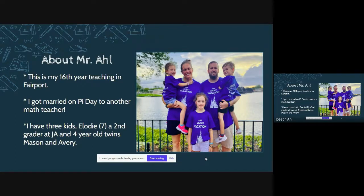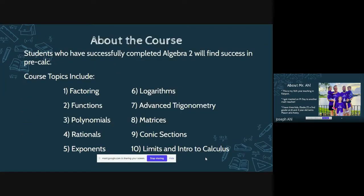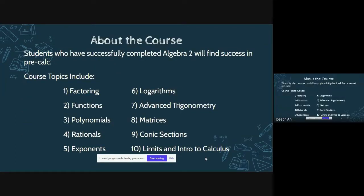So if I jump right into a little bit about the course, students who are in pre-calc have successfully completed Algebra 2 the year before. When I say successfully completed Algebra 2, what we typically look at for students to take pre-calculus is that they worked hard and have a great work ethic and were maintaining an average typically above an 80 for Algebra 2. And the course topics that they'll learn about this year are listed below, many of which build upon topics that they learned in Algebra 1 and certainly Algebra 2.